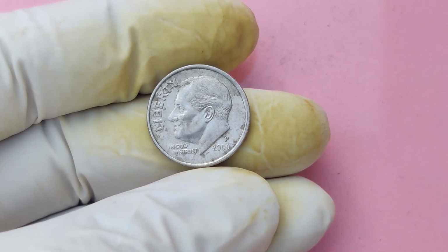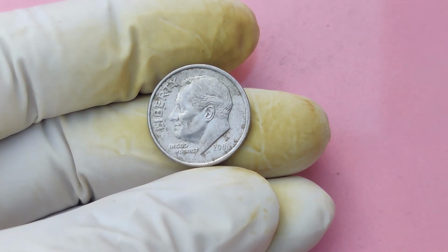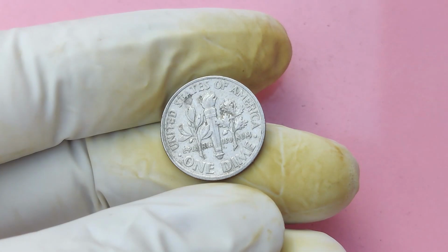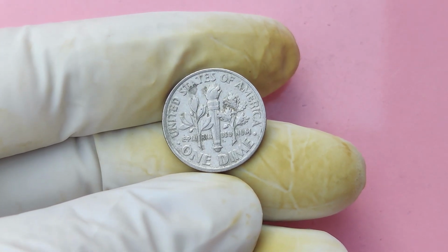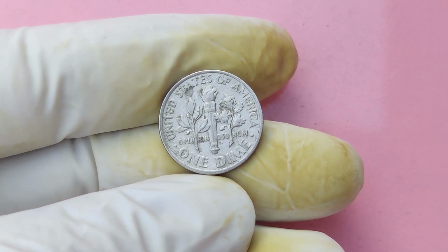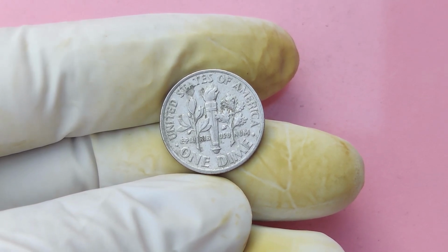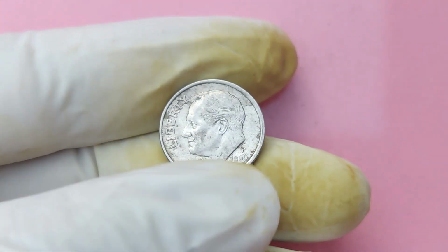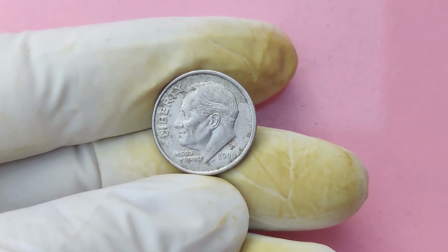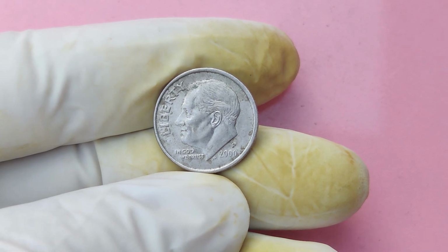When it comes to numismatics, or the study and collection of coins, errors like this are the holy grail. People love owning pieces of history that were never supposed to exist in the first place. And because this coin was so well preserved, graded almost flawlessly, it skyrocketed in value. But the big question is, what is this coin worth right now?